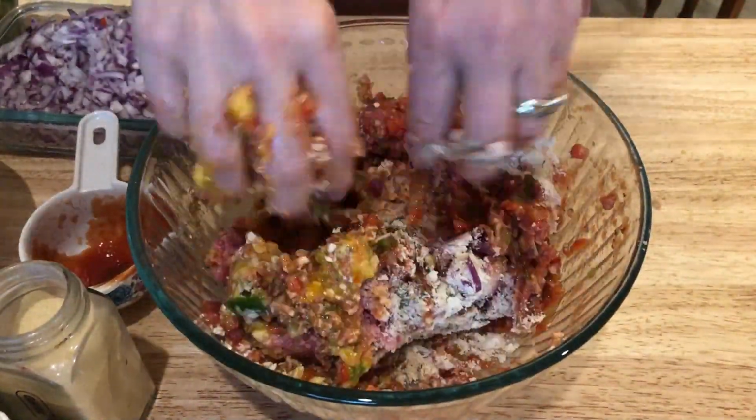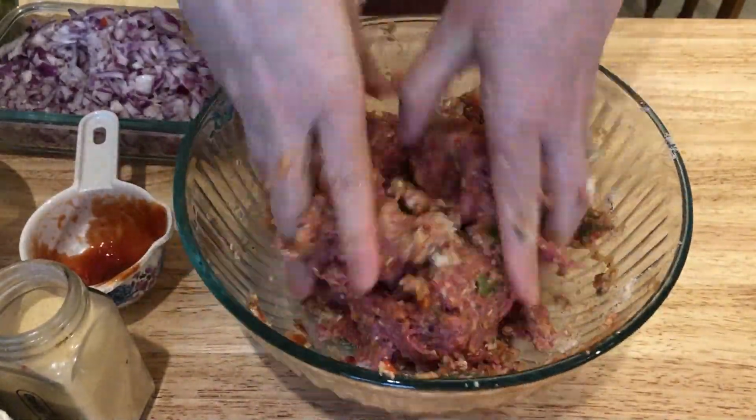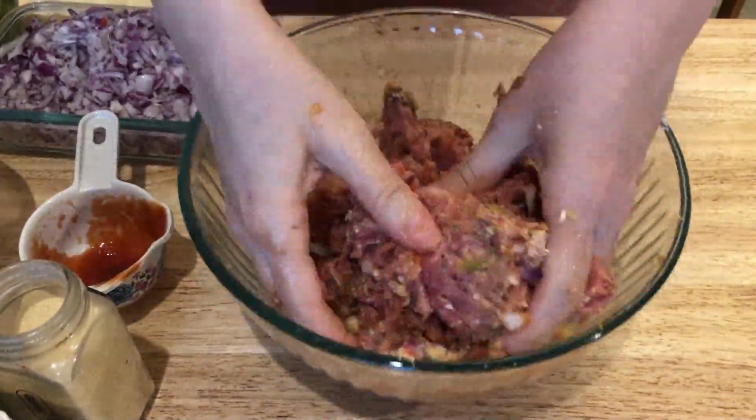I'm going to mix it together. I always find the best way to mix meatloaf is with my hands. So I'm going to make sure everything is all nice and incorporated.